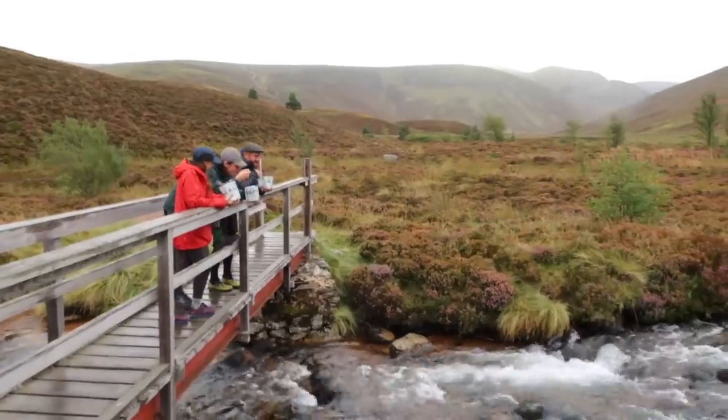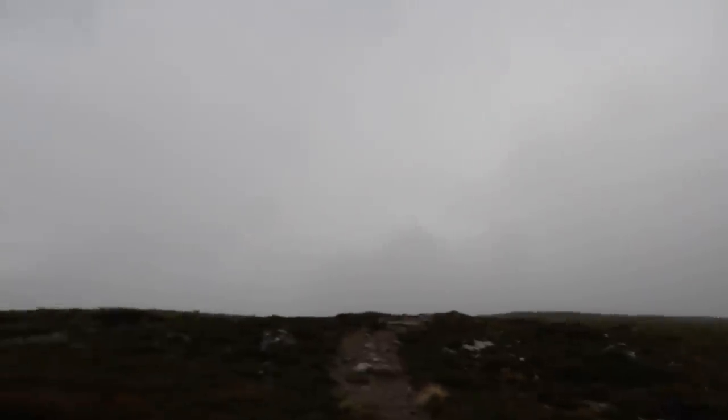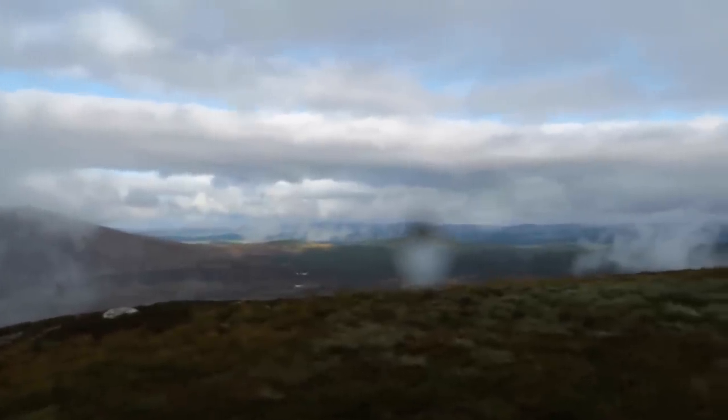Also, look. If the perfect camp spot couldn't get any better, we've got a dog as well. I'm staying here forever. Windy, rainy. Clearing up, coming this way.